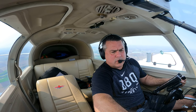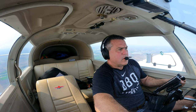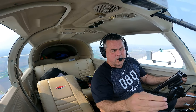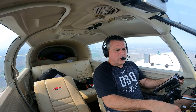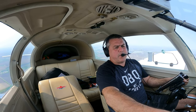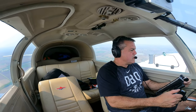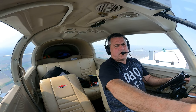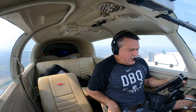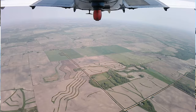CHTs. Ames traffic, Super Cub 84 Zulu, final 138. We got high CHTs. Well, if we can't bring down some CHTs here, cylinder head temperatures are a bit. What in the world is going on with this thing?